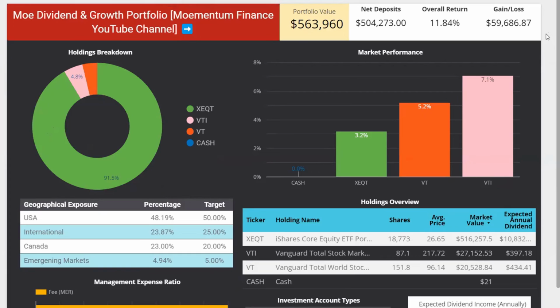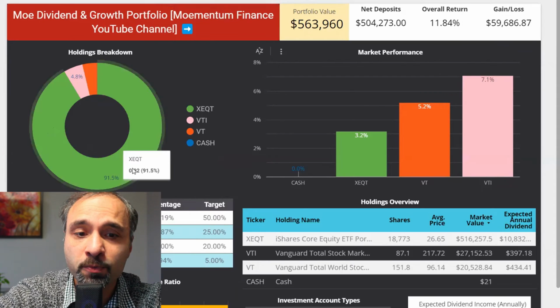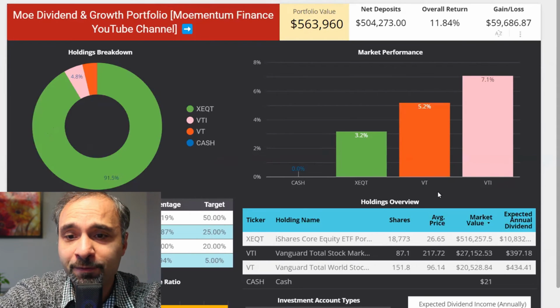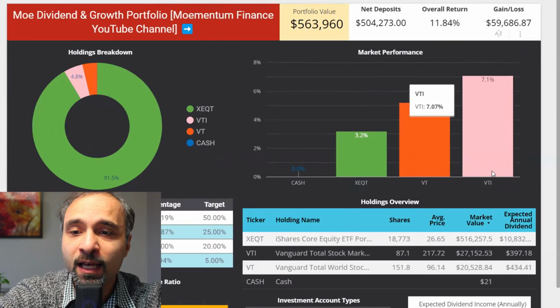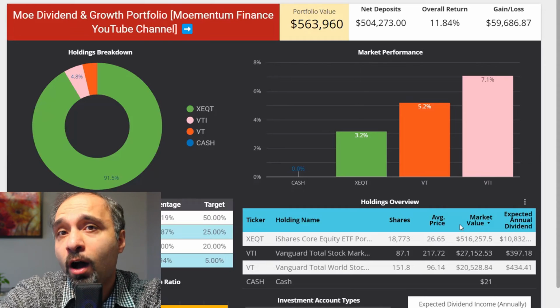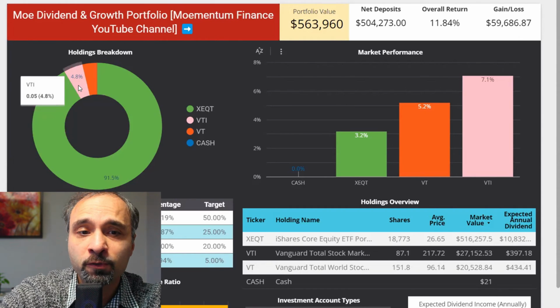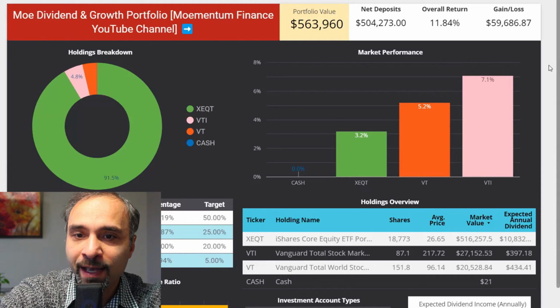Lastly, I wanted to share with you the portfolio that my wife and I have, mainly consisting of investing passively through ETFs, low-cost broad market index funds. We have shares of XEQT, which is close to 92% of our entire portfolio. Then we have some shares of VTI and VT. We are holding all of these VT and VTI, which are in US dollars, in our RSP accounts. VTI accounts for about 4.8% of our portfolio, and VT accounts for 3.6%. You do see how they have returned so far.